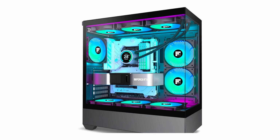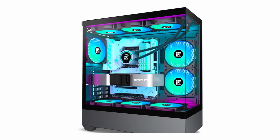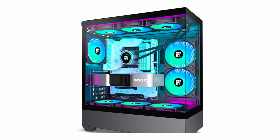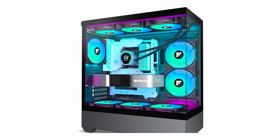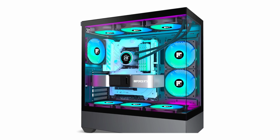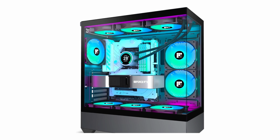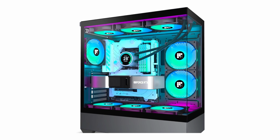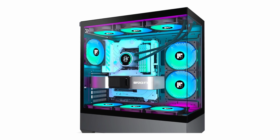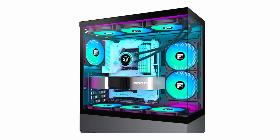The I/O ports include 1 USB 3.0, 2 USB 2.0, and a Type-C port, providing modern connectivity options. However, while the F1 offers great cooling and expandability, its slightly smaller interior might not be ideal for users with oversized GPUs. If you're looking for a mid-tier case with vibrant lighting and solid thermal management, the FOIFKIN F1 is a fantastic choice for the price.